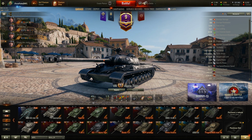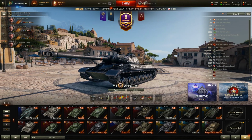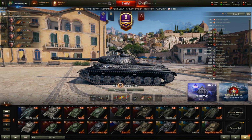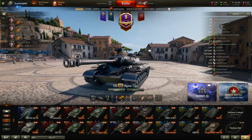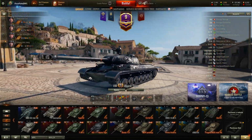So what is this Chinese beast and is it anything good? Furthermore, if this is the very first time you see this particular tank and wonder what it is, do take notice that the WZ-111 Alpine Tiger has the exact same statistics as the WZ-111 but with a much cooler tank skin, at least in my opinion. Besides that, there is absolutely zero difference between those two.